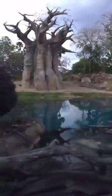See some really cool wildebeest and antelope and giraffe. Nice to see that. Nice to see the elephants too. I don't know. Well, that's where the elephants would be if they were here, folks.